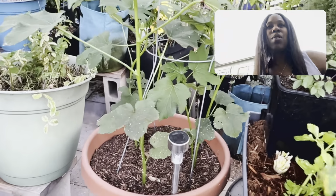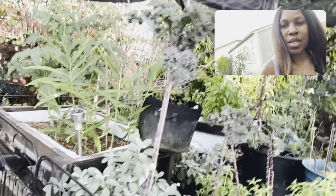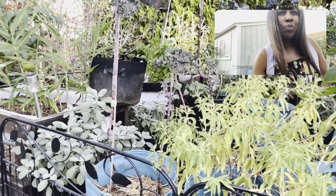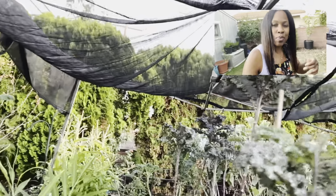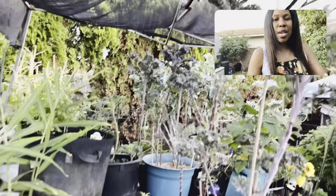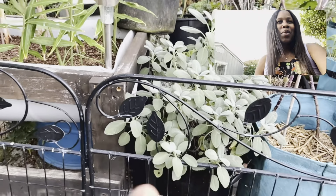So this one is okra. So I have some okra here. Let's see, lemon verbena. I have kale. I have tons of kale. So that's kale. This one is a sage. I have that in a 7-gallon container.